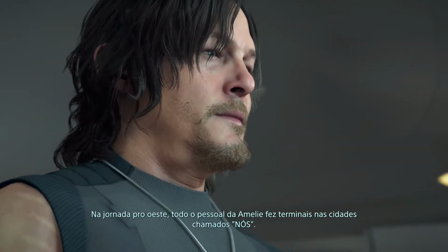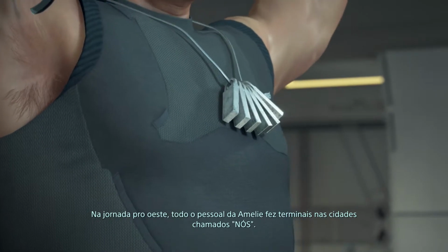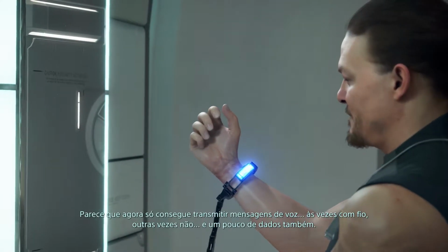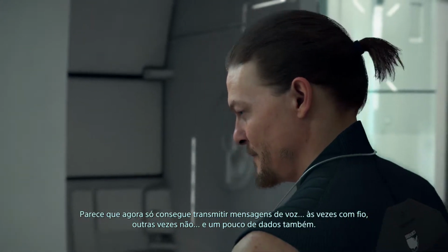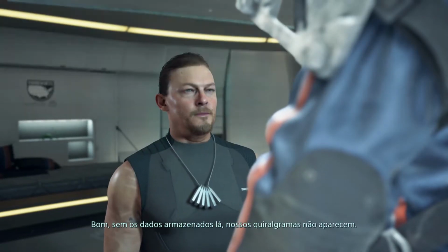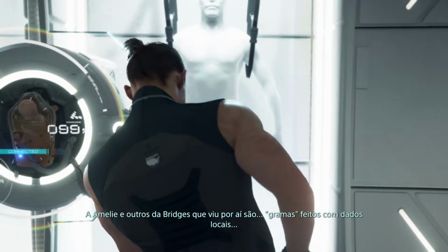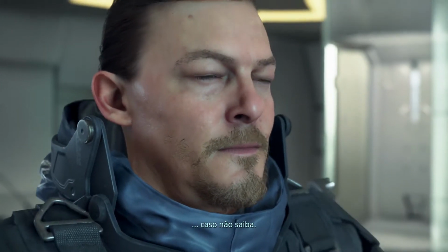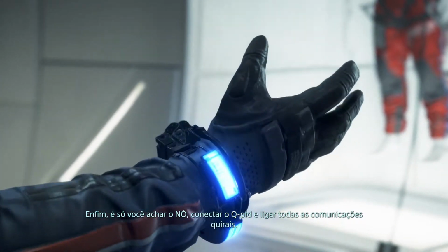Listen up, Sam. The terminals Amelie's people built in the towns and cities they passed through on their journey west are called knots. The infrastructure's there, but the Cairo network is offline. Right now, it's only capable of transmitting voice communications, sometimes wired, sometimes wireless, and a small amount of data. So, unless the necessary data is stored on site, our chirograms won't show up. Amelie and the other Bridges members you've seen around the place are grams generated with local data, in case you didn't know. Anyway, all you've got to do is find the knot, connect your Cupid, and bring Cairo communications online.